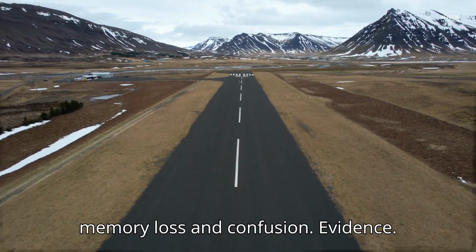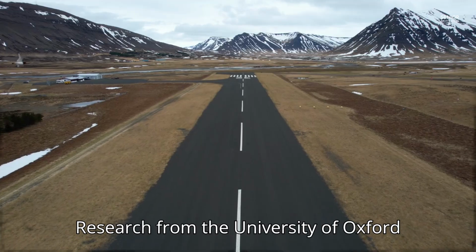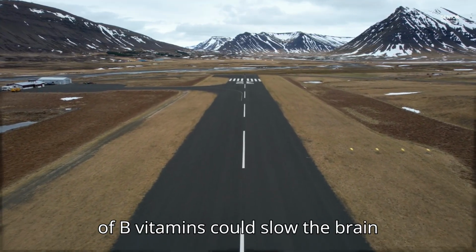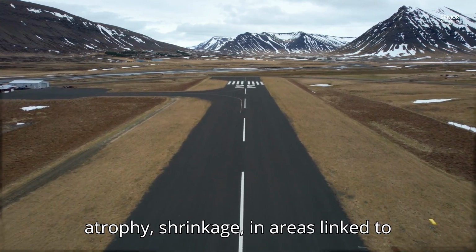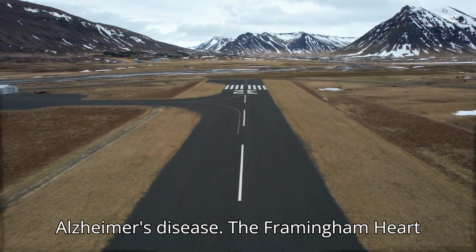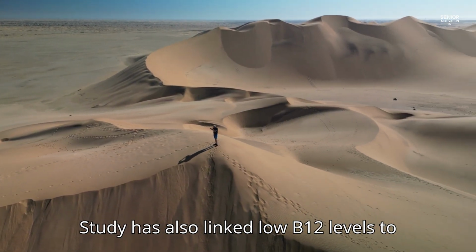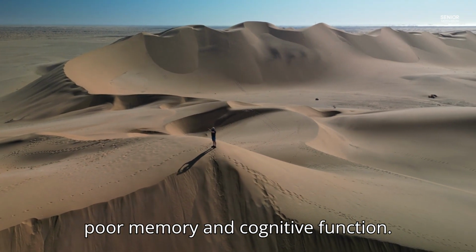Evidence. Research from the University of Oxford showed that supplementing with high doses of B vitamins could slow the brain atrophy, shrinkage, in areas linked to Alzheimer's disease. The Framingham Heart Study has also linked low B12 levels to poor memory and cognitive function.